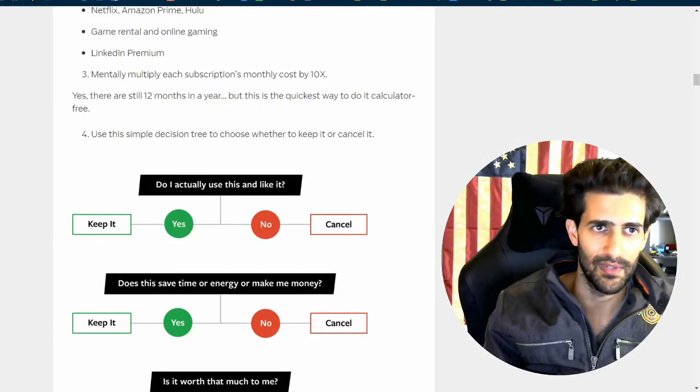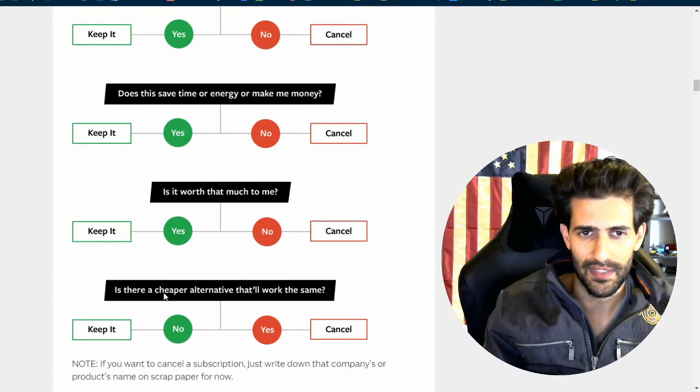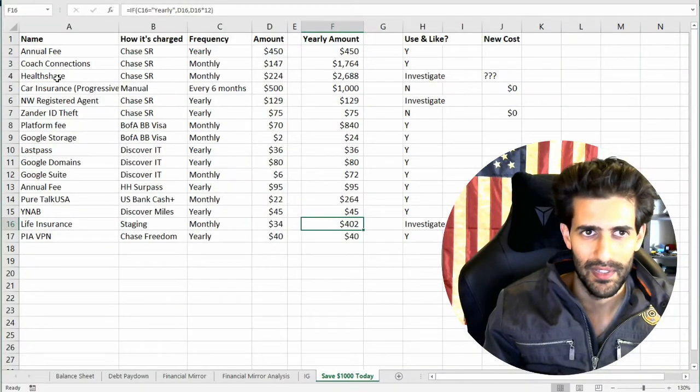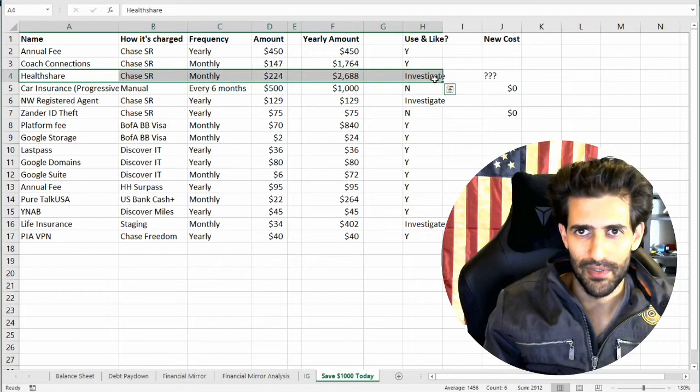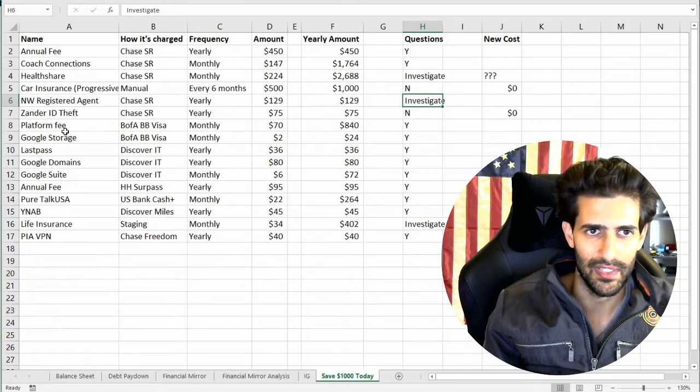Okay, so let's see what else Ramit says we should do. Does this save time or energy or make me money? Oh, so I kind of answered all these questions already for all the other ones. Is there a cheaper alternative that'll work the same? For this one, there's going to be a cheaper alternative. For this one, probably, yeah, probably not going to keep it. So is there a cheaper alternative for any of these ones? No?